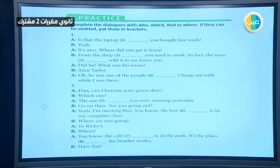Is that laptop... okay, laptop, it's a thing. "Is that the laptop you bought last week?" Yeah. What do you think we're going to use? If it's a thing, you can use which, because it's a thing, or you can use that.